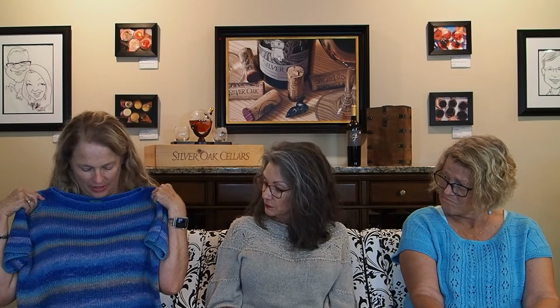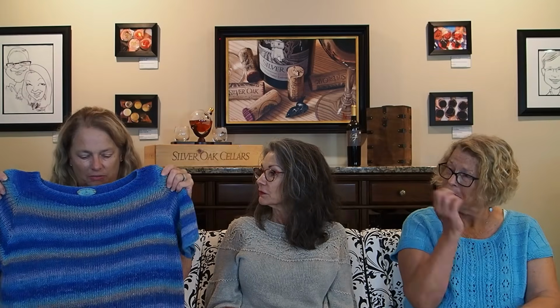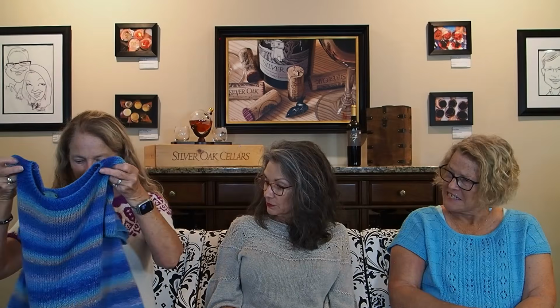Very pretty. So just love this. When we were on vacation, I knit this a lot on the plane, and then when I got back, I made some progress, so I finished it up. So I'm really happy with it.